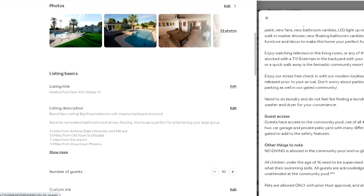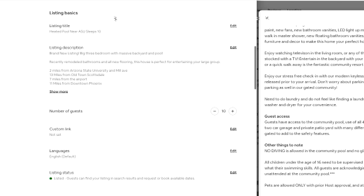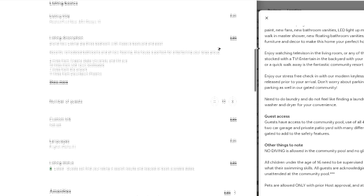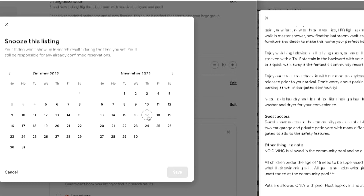Oh yeah, scroll down there. See where it says listing status? Go ahead and hit edit on that. Scroll down to where the green thing is, and hit snoozed. Gotcha. And you snooze it to maybe Sunday. You'll click on the dates.